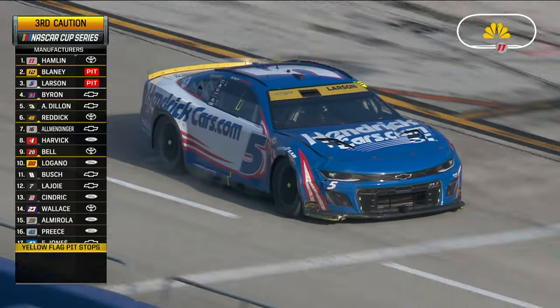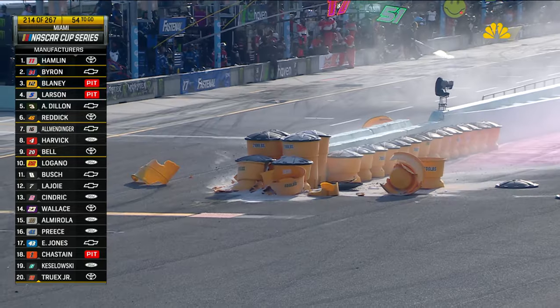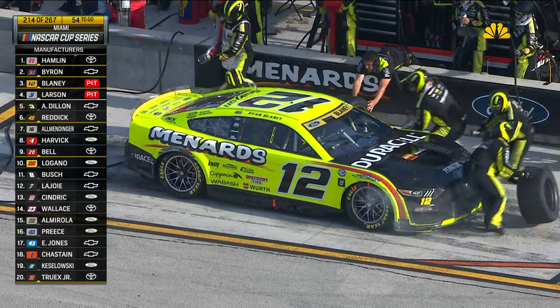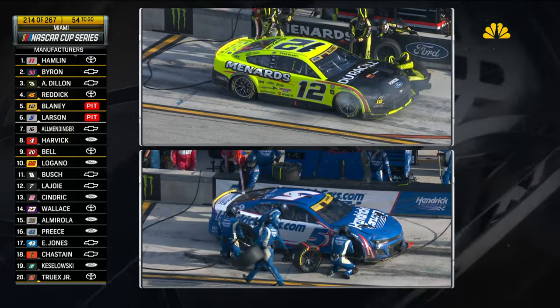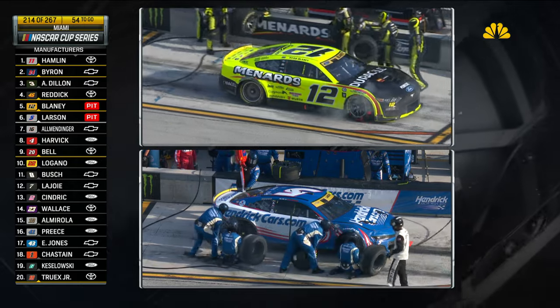He slides into him, damage to the right front. That's going to bring the yellow out. They're going to have to throw the caution to be able to repair those barriers. Kyle Larson just trying so hard to gain ground on Ryan Blaney. He just misjudged it. It's badly damaged, his 5 car as well. I'm sorry. I did not expect him to slow down that much.